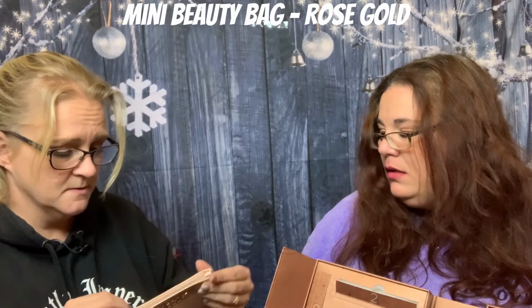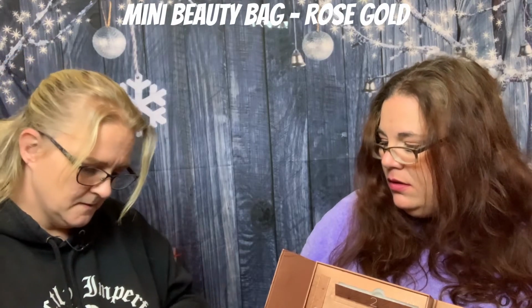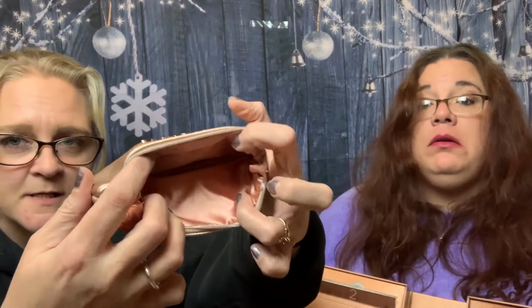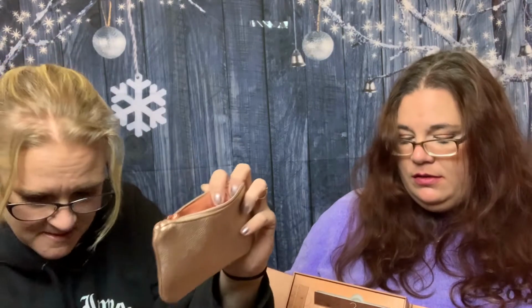All right, so the zipper sticks a little bit, but it's cute. It's good for a travel size, and it fits the brush. Let's see if it fits the mascara. Fits the mascara. Nope, not putting the brush in it. It'll fit that gel pot. It's like, how much can I fit in my Sigma bag?